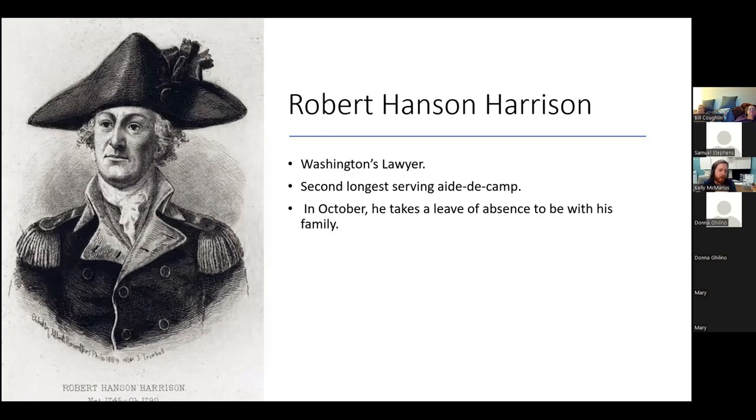And he's also offered a job with the courts of Maryland. So, he's looking for steady income. Now, he almost becomes an associate justice of the U.S. Supreme Court. He's nominated by Washington himself, but he turns it down due to his failing health, and he will die shortly after.